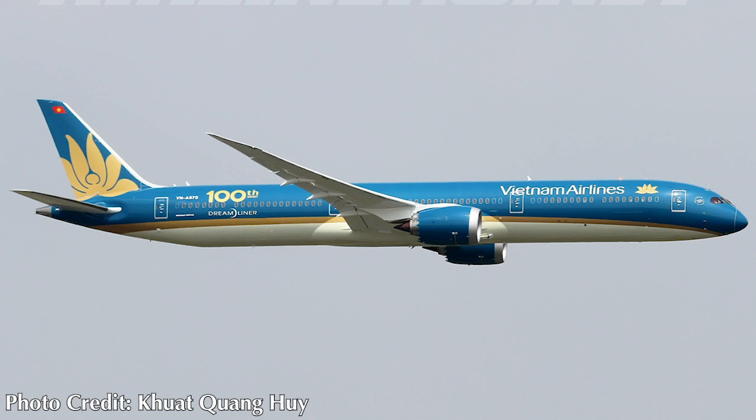So we're moving on to fleet news. And we first have this special livery for Vietnam Airlines. I believe I've covered the very first 787-10 for them, but now they have a new 787-10 special livery. This is celebrating the 100th aircraft. This aircraft is registered as Victor November, that's Alpha 873. So this is really cool, and it was taken on the 22nd of October.